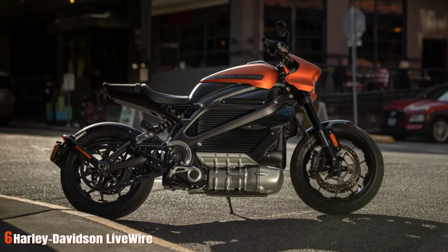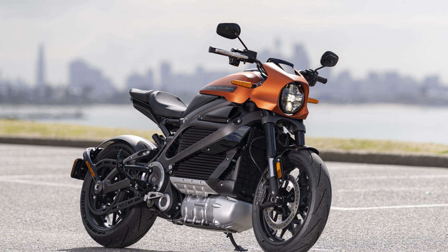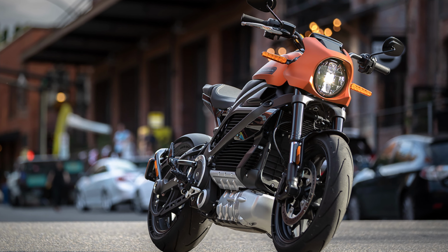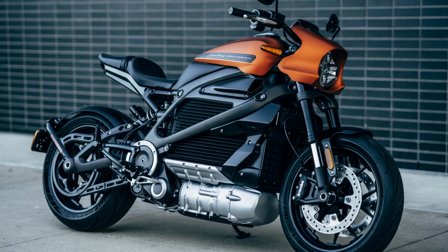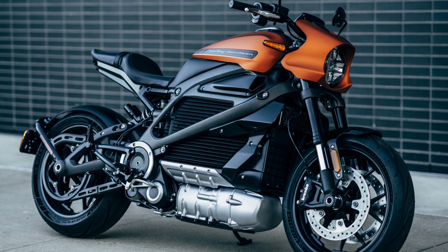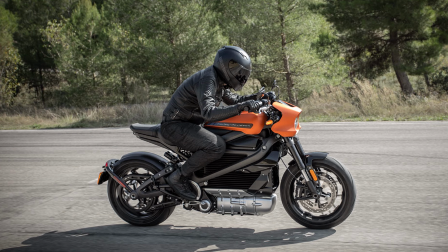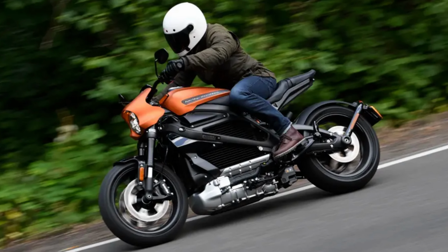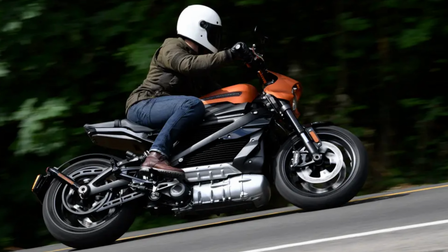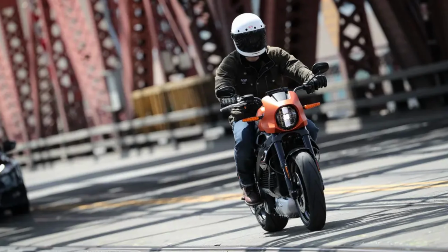Number 6, Harley-Davidson LiveWire. The Harley-Davidson LiveWire marks the company's first venture into electric motorcycles, seamlessly blending iconic heritage with cutting-edge technology. At its core is a powerful lithium-ion battery encased in a cast aluminum frame, enabling the bike to reach speeds of up to 110 miles per hour and accelerate from 0 to 60 miles per hour in just 3 seconds. This electric marvel also features a fully adjustable Showa suspension, ensuring a smooth and responsive ride.